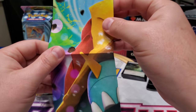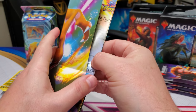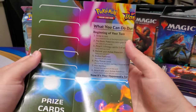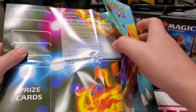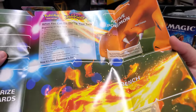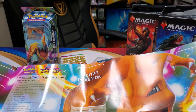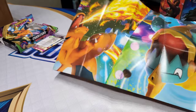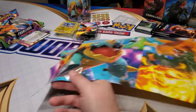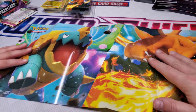Is it a poster? Is it a playmat? Wait, it looks like a poster. I don't think Magic comes with playmats. Magic thinks everybody knows how to play. Pokemon knows there's a lot of people starting to play. Here, you got it. Wow. We're going to have to zoom out on this one. So it's double-sided? No, it's just a single. Oh, it is a poster. Yeah, it's a poster and a playmat.